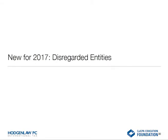Now let's talk for a minute about the rules that were new for the 2017 forms, the ones that we were all getting used to a year ago. I want to talk about this again because it was kind of a major change for the reporting requirements. It's still relatively new for most of us, and it's pretty important.